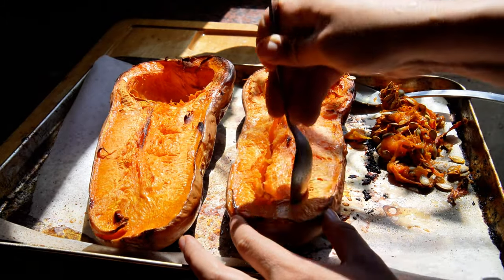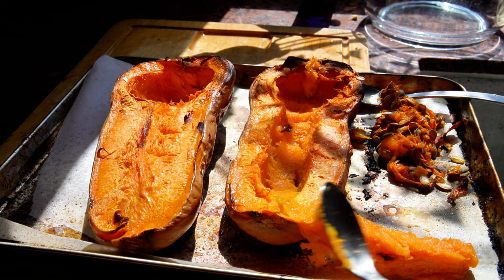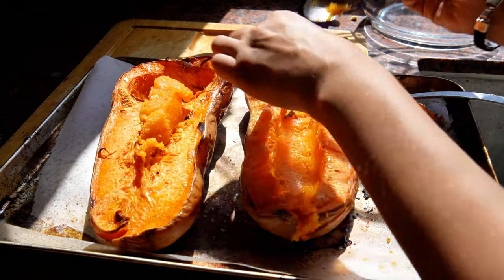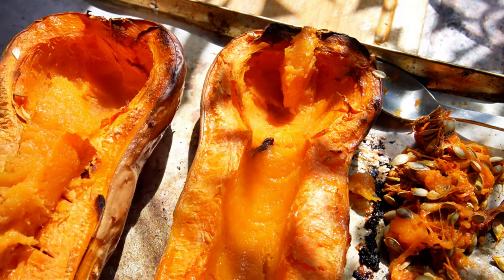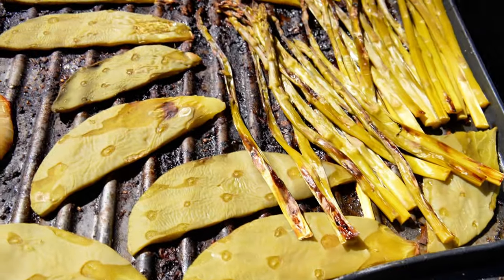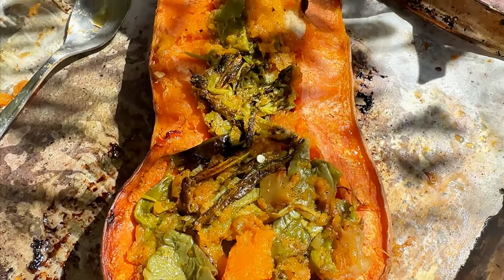Now here, I'm carving out my butternut squash into the part that I desired for this aphrodisiac dinner. Now it's time for the grilling of the veggies: asparagus, nopal cactus, chayote, and onion. Now stuff that squash, baby, with those beautiful veggies.